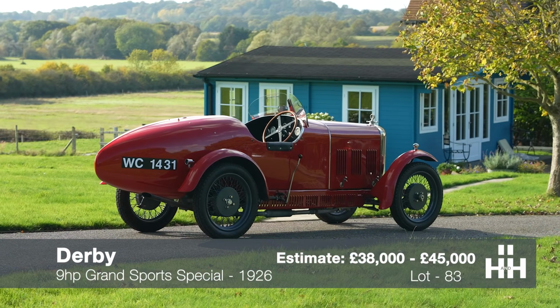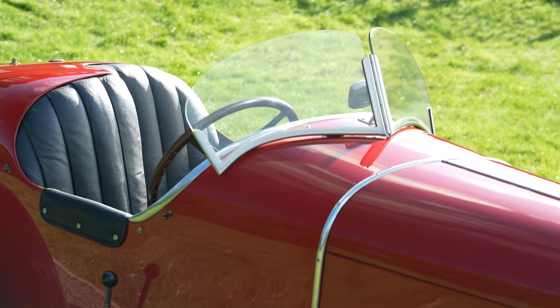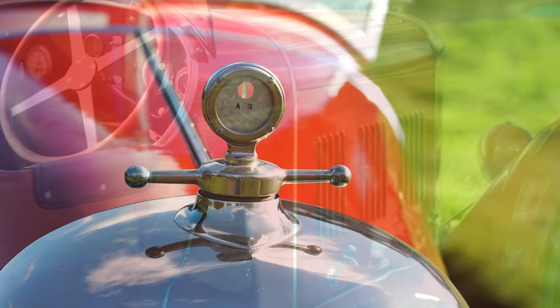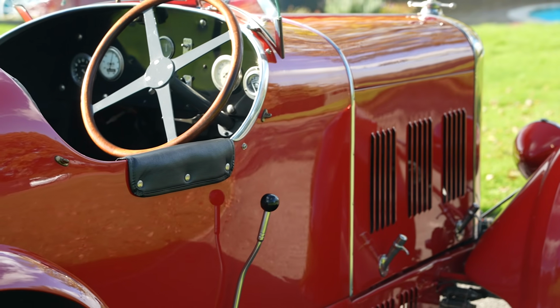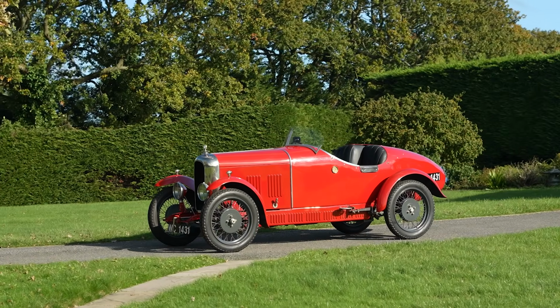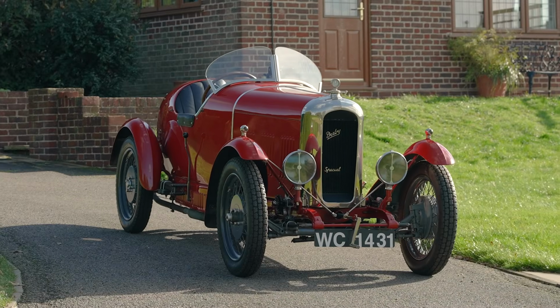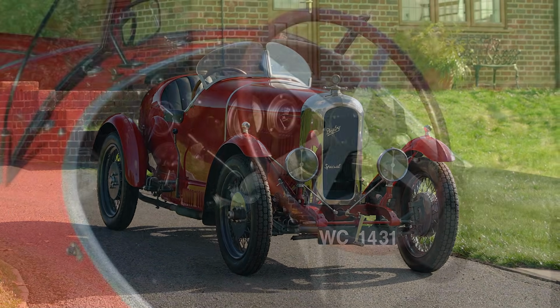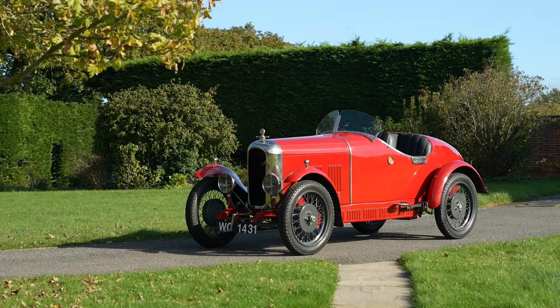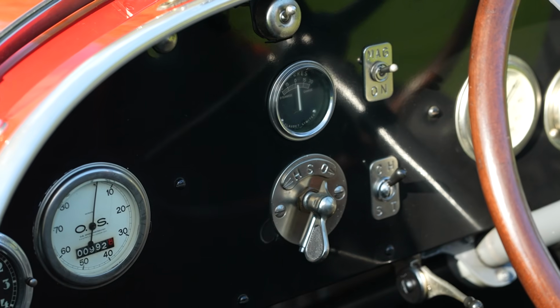The cover car is a 1926 Derby 9 horsepower Grand Sport Special. This French cycle car is just so pretty. You just look at the proportions, it looks like a scaled down Bugatti Type 35, just very elegant boat-tailed creation, extensively restored in the 70s and 80s, been owned by a friend of the vendor during that time, and such a rarity and just an exquisite thing. It will be perfect for the vintage Montlhéry events or VSCC hill climbs, and just such a lovely thing to look at. Well patinated, well finished, older restoration, and a real delight.